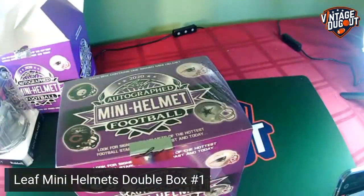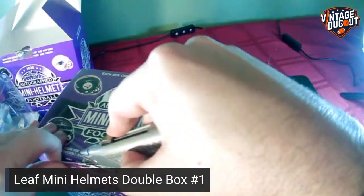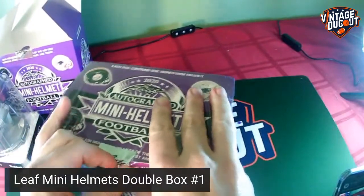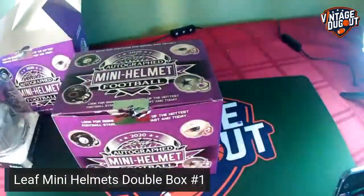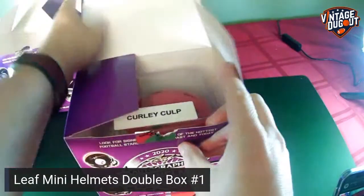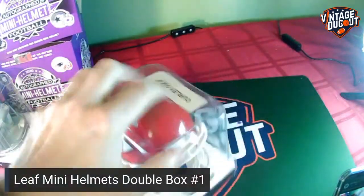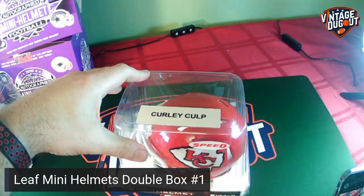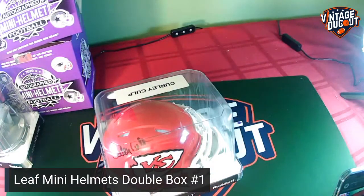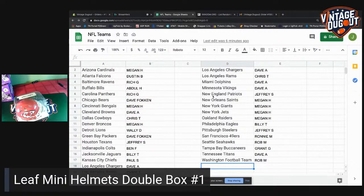Check out this second one. Seal is very tough to break on these mini helmets. It's not like the jersey seal at all. Okay, good luck, guys. Oh boy. Got a Kansas City Chief. Curly Culp. It's not Patrick Mahomes, unfortunately. It's Curly Culp for the Chiefs. On a Kansas City Speed helmet, Curly Culp going to the Chiefs. And that's going to be Paul S. Paul S. takes home the Curly Culp.